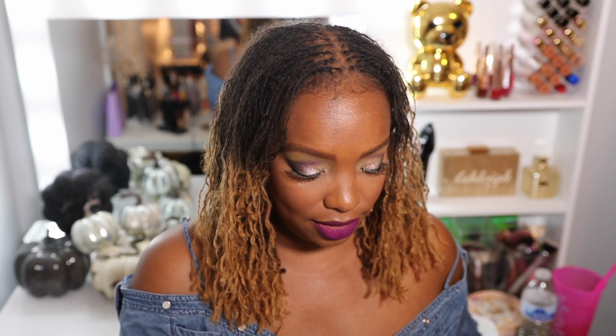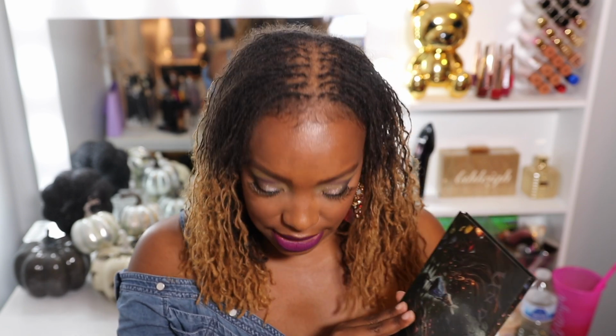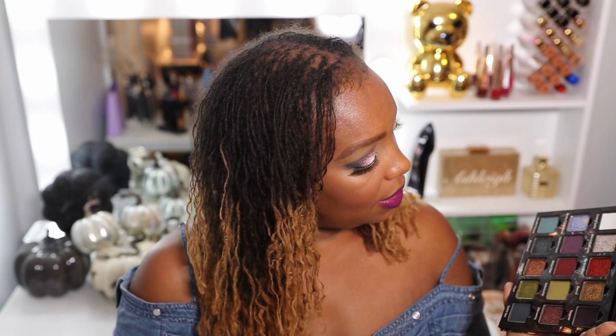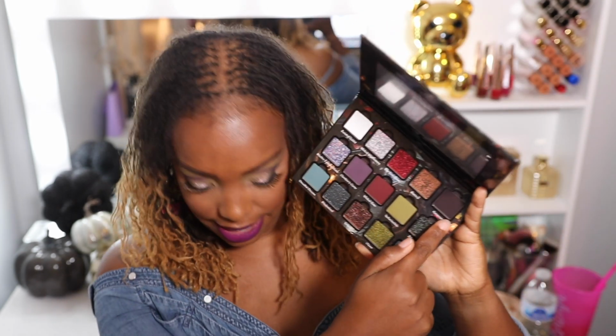And of course, they're also recommending that you do a patch test because some of these pigments can cause some type of staining or eye irritation. They do have a warning on the website that some of the shades are actually pressed pigment shades. We have Nonsense. So let's see. We got Nonsense that is a pressed pigment.